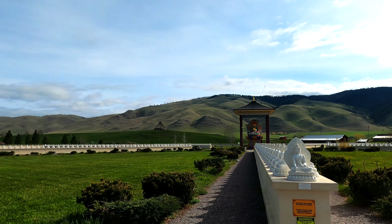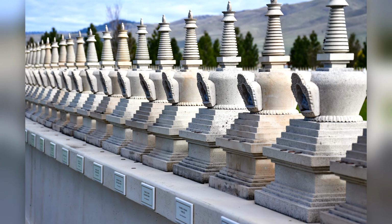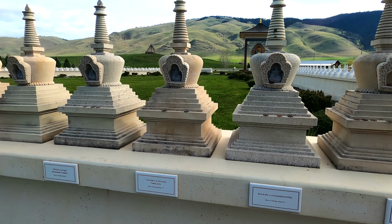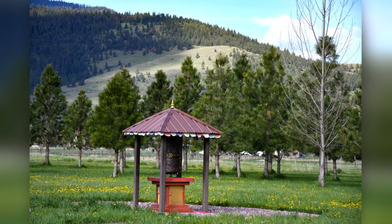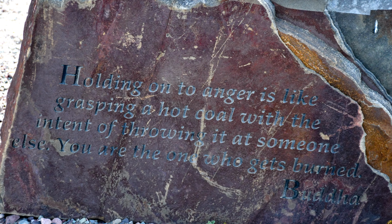The garden doesn't just have 1,000 Buddhas. 1,000 stupas make up the outside of the Dharma wheel, and there are 1,000 trees and plants that adorn the gardens. In each stupa is placed an image of Tara, a Buddha who vowed to always appear in female form in order to benefit beings and alleviate suffering and fear.